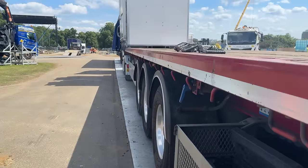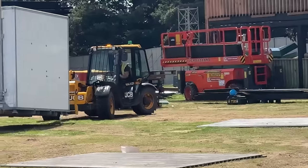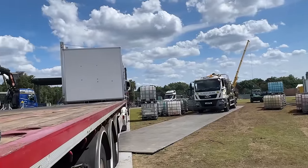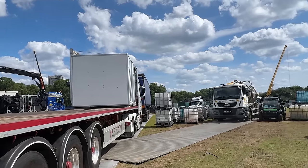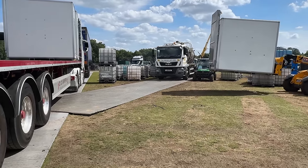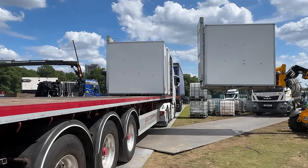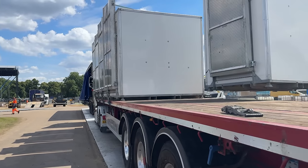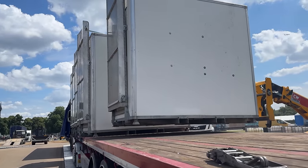Anyway, let's get loaded. Right, we've got two on so far. Third one is coming over now, look. That's the third one to go on. We'll get that whacked on, throw another strap over. And then, yeah. Whoa. All that happening. Get that one on and then we'll strap that one up. But right, that's four on now, fifth one going on, and then one tank.